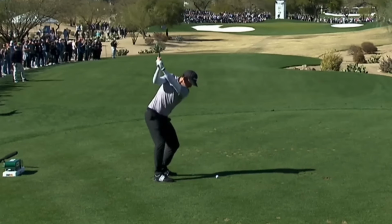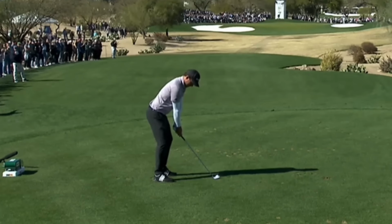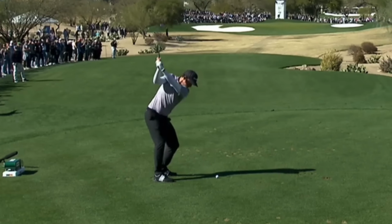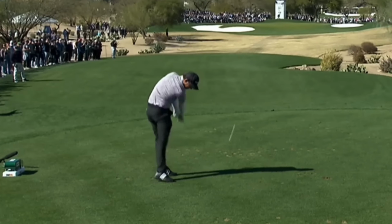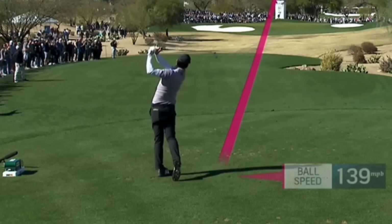But like I said, you can tell really for him that the fact it goes up, there's a pause, it's wide, starts down, it's in sync. And he had the feel of that. This week out in Riviera, only hitting about half the greens. So obviously not as easy to keep it in sync every week when he's out there.